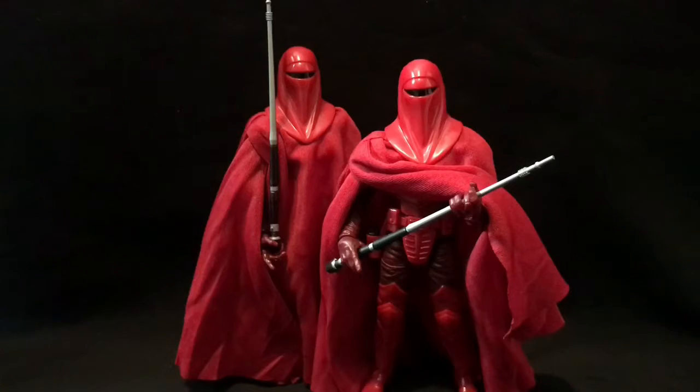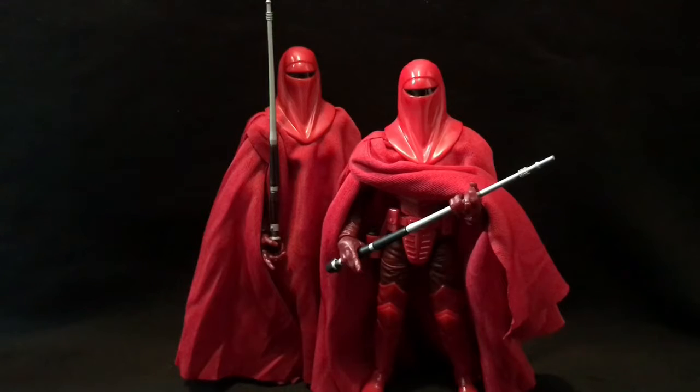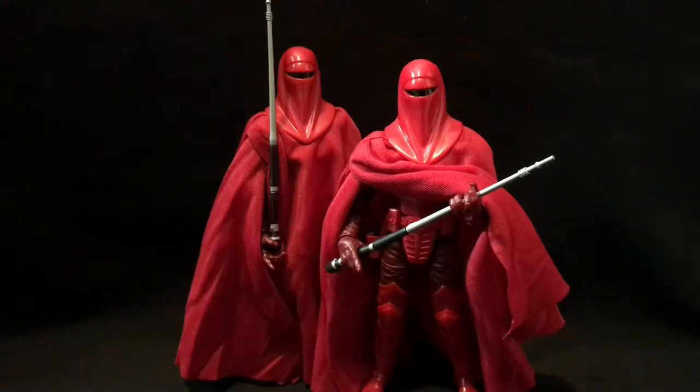I like the fact that the cape's nice and soft and does hang pretty well when he's holding his little pike there with 2 hands. Downside, the head's hardly moved, but that's to be expected. But other than that, he's definitely an awesome figure. I highly recommend at least having 2 of these. So yeah, he definitely deserves this spot on the list.